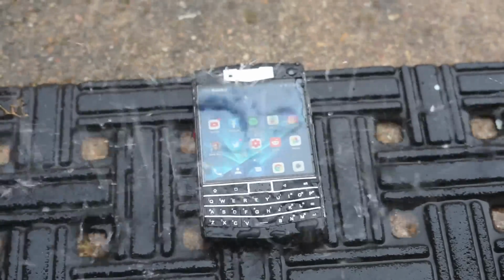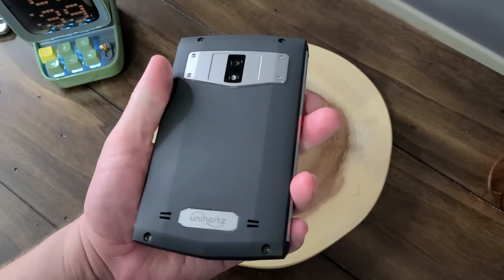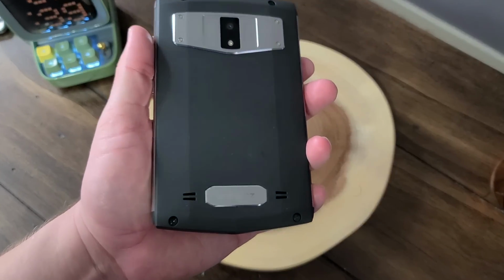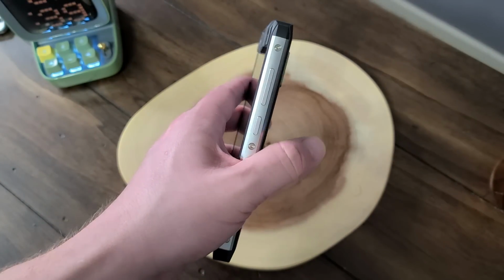So this one actually has USB-C on the bottom, IP67 dust and water resistance. So imagine being able to throw this in the water and leaving it there for up to 30 minutes and up to 1 meter of water. It's pretty phenomenal. Now the speaker on here is actually a single firing speaker on the back. It's not as good as the BlackBerry Passport, but for being basically a rugged phone with a keyboard, it's not bad, but it's nothing to write home about.